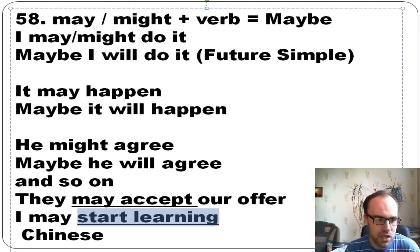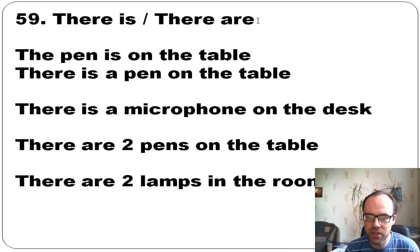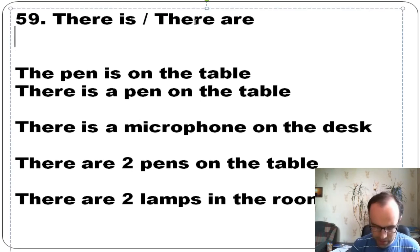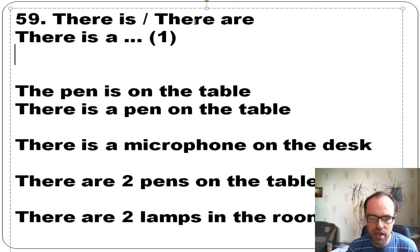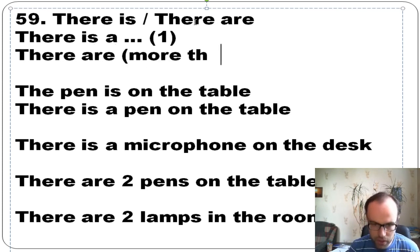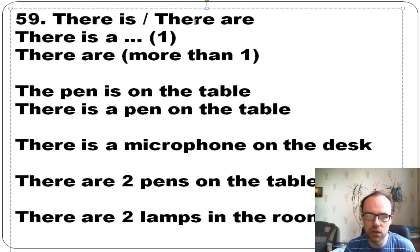Okay. Well, so these structures, there is and there are. So we say there is a, if it's one, and if it's more than one, we say there are. Look, we can say the pen is on the table. So the pen means it, and we say it is. The pen is on the table.